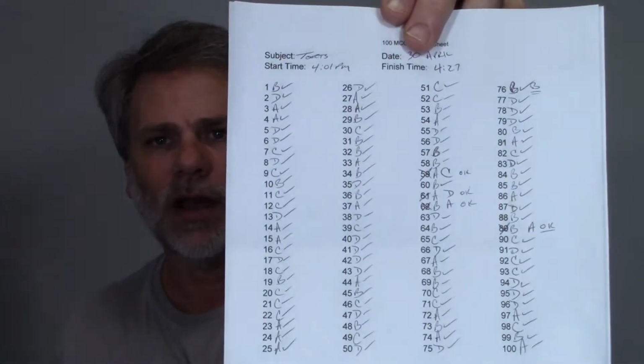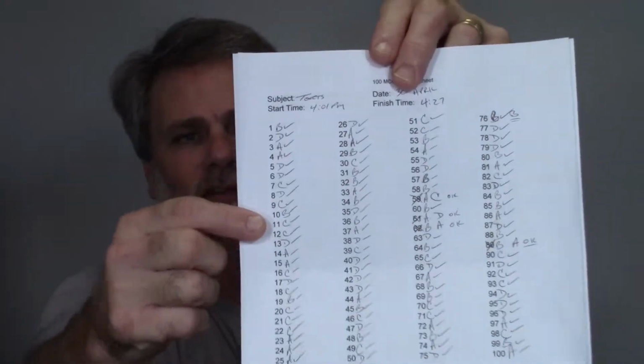Basically, what I do is I create a document. It's got 100 numbers on it, and I just handwrite A, B, C, D next to each number. And then I go back through. If I get anything wrong, I go back through the book and I check it.